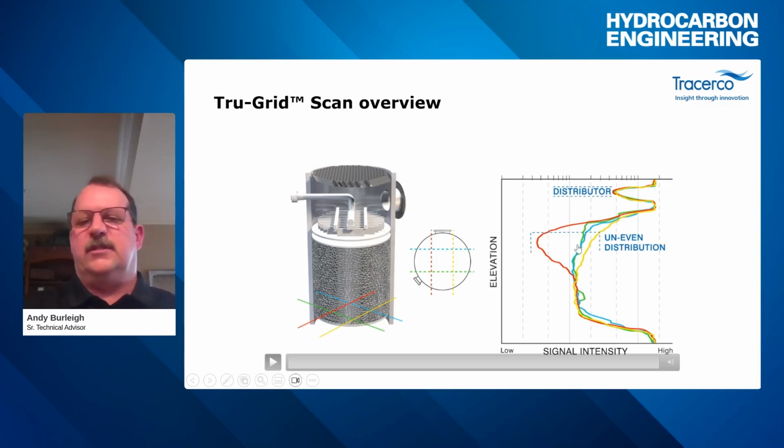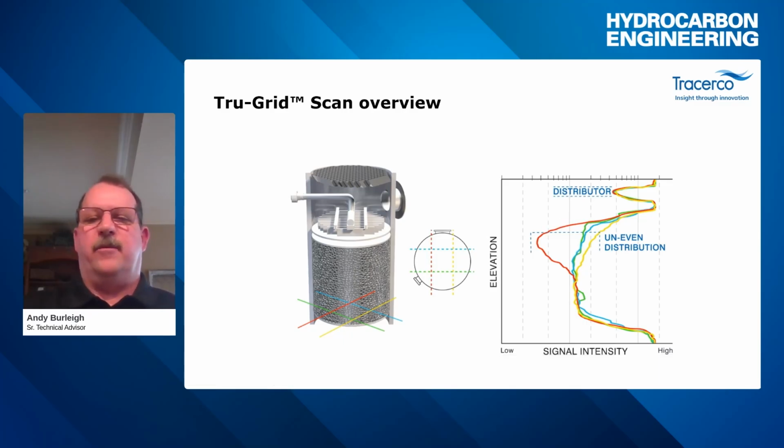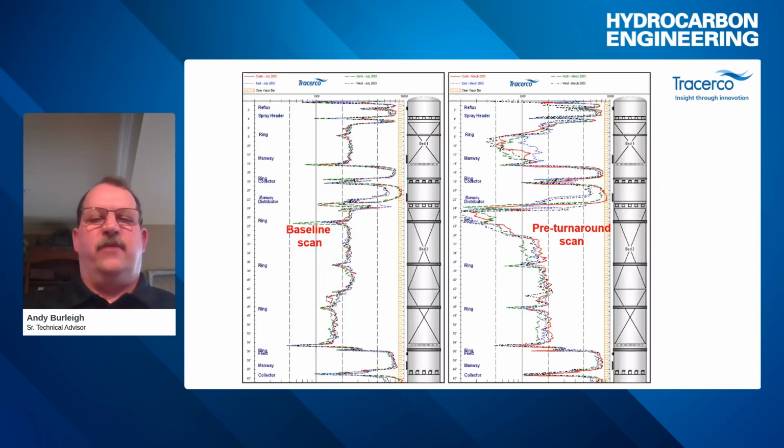We also look for consistent density from top to bottom of the pack bed. Here's an example of a tower that we scanned. We have both a baseline scan and a pre-turnaround scan, right? We didn't talk a whole lot about baseline scans up until this point, but baseline scans are done following a turnaround when the column is known to be clean and operating well. We'll talk a little bit about them here and a little bit farther down the road, but it gives you a good idea for comparison purposes.